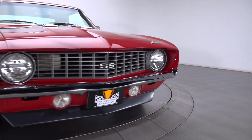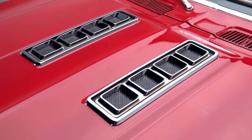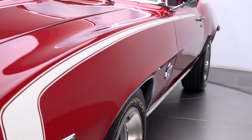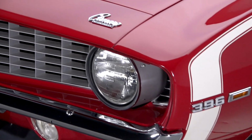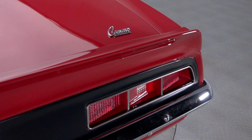The beneficiary of a frame-off restoration, this Camaro's slick Garnet Red profile is the product of a lot of time spent sweating the details. From its solid panels to its straight stripes, every inch of this former stoplight king displays craftsmanship that's nothing short of immaculate.